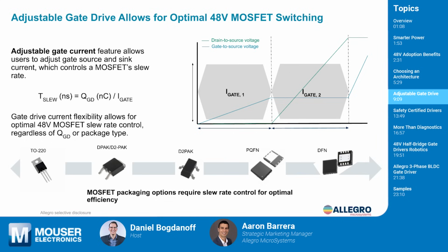Now, that slew rate can cause a lot of things depending on your system. If you're switching it too fast, it can cause higher EMI. Or if you're switching it too slow, it can result in thermal dissipation and power inefficiency. So controlling your slew rate is optimal depending on your design requirements. So the best way to control slew rate is to control how fast those MOSFETs are switching, which is your gate drive current.